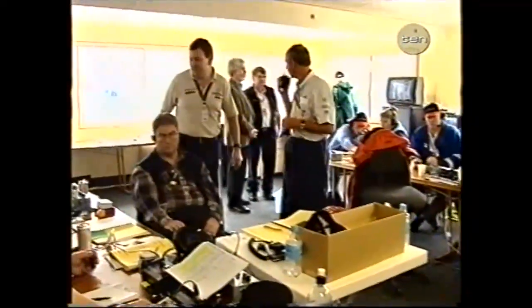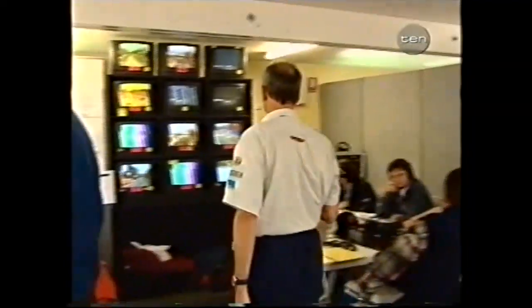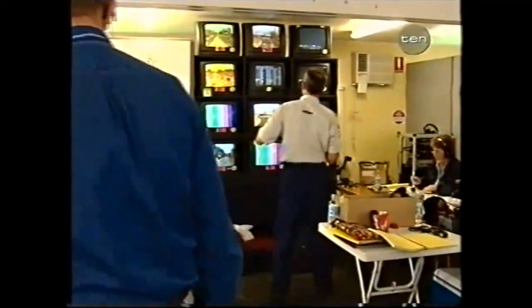Red flag, red flag, red flag. This is race control, the nerve centre of the entire operation. Just about every piece of communication from marshals and officials right around the circuit is relayed through this point. At the top of our chain of command, if you like, is ex-Formula 1 driver and race director Tim Schenken. Now, Tim is basically the top dog, if you like, of V8 supercar officialdom.